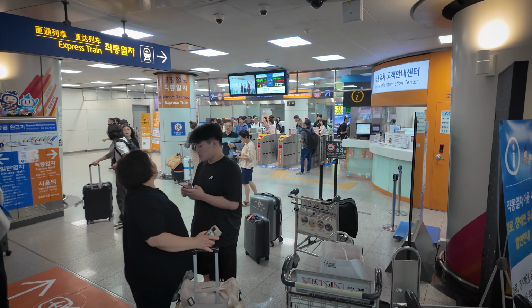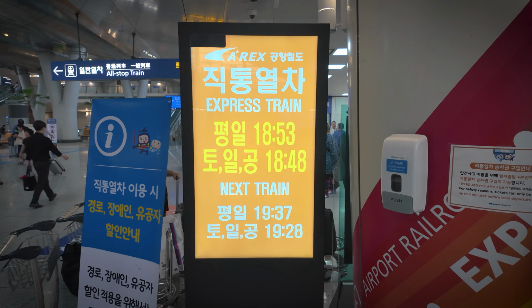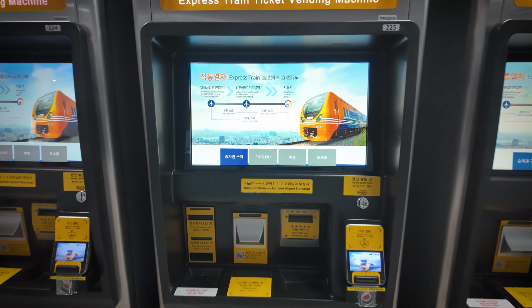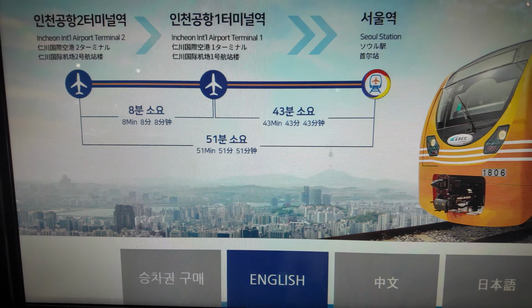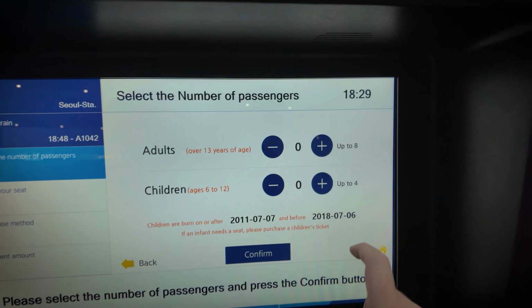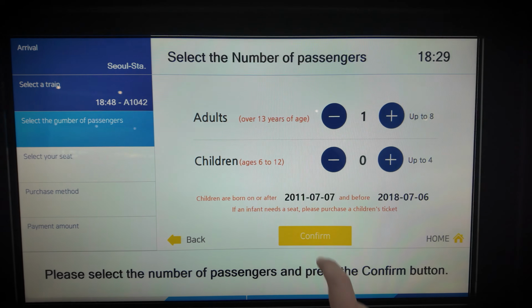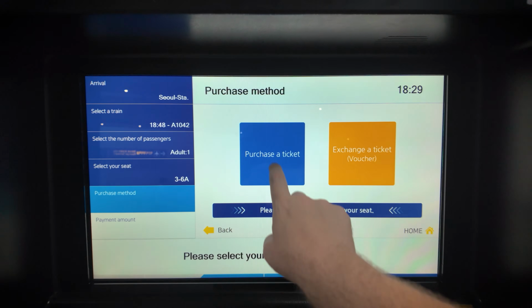The other disadvantage is that it doesn't go as frequently. It leaves about every 30 minutes or so, so you might have to wait a while to board the next train, which kind of defeats the timing of it. However, I think it's much more comfortable, especially after a long flight, because it's not as crowded. You have that assigned seat, and there's places to put your luggage, and I almost never have to sit next to a stranger. So that's what we're going to be taking today.